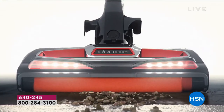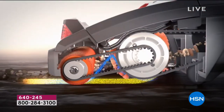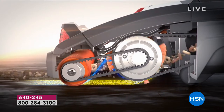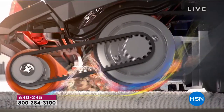If you got a little Barbie shoe under there, you'll see it. Yes, it's true. And of course, everything that we picked up is right inside our sealed system. So here's that dual clean technology. You may have seen it, maybe not. This is still a pretty new idea. I think we came out with it about a year ago. Brilliant. I've never seen it until last night. Two brush rolls working together.